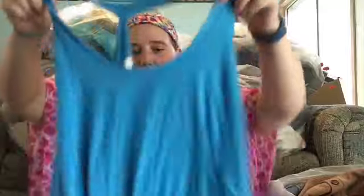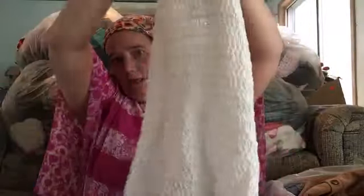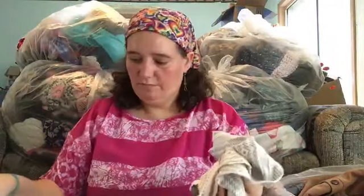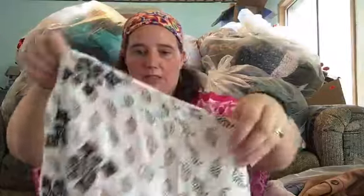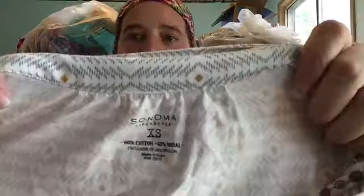Ella Moss, size small. Cute little tank top. Ann Taylor Loft, size small. Knit sleeveless sweater tank top thing. Lucky Brand, size extra small. Little cami top. Cute, cute, cute. There, my voice gets quieter again. I'm getting louder, I promise. Sonoma, size extra small.